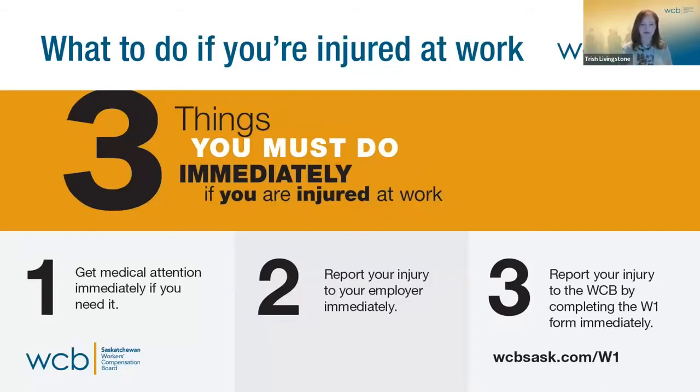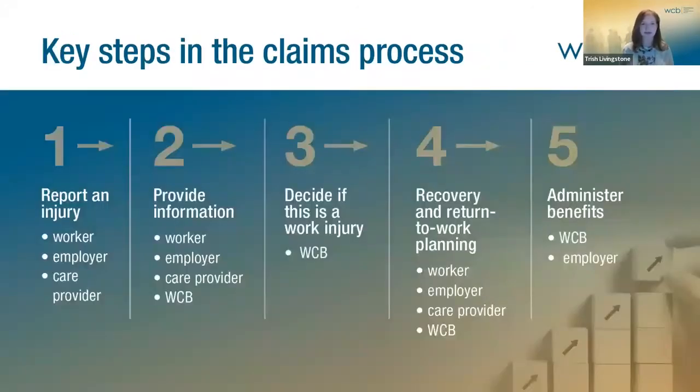A benefit of having a WCB online account is that you can report and submit claim-related information, including all forms, through your WCB online account and be able to access copies of what you submitted. The sooner the information is received at the WCB, the sooner we can begin the steps in the WCB process. Next slide.